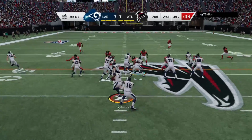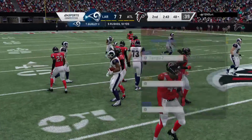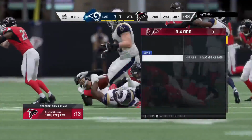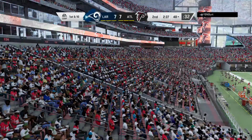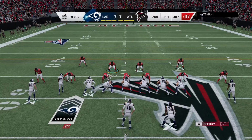2nd and 3. Now Goff will hand this one to Gurley. And he'll be brought down at the 48-yard line. They'll get 3 as the drive continues. It's a first down. Well, he hasn't made much of an impact in the running game thus far, and after that last run, not much is going to change. He hasn't been able to get anything going, and really the offensive line isn't helping him much.